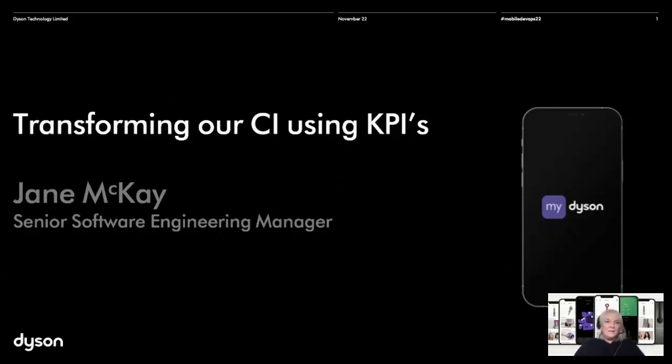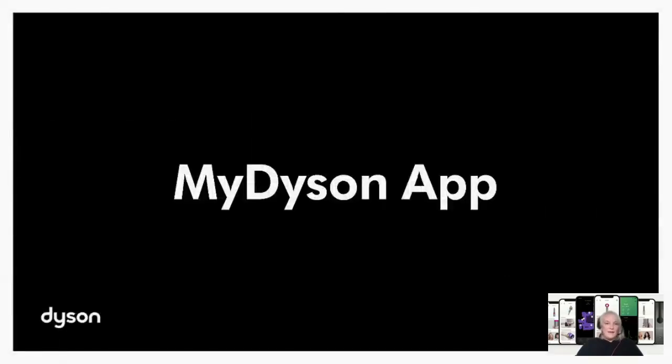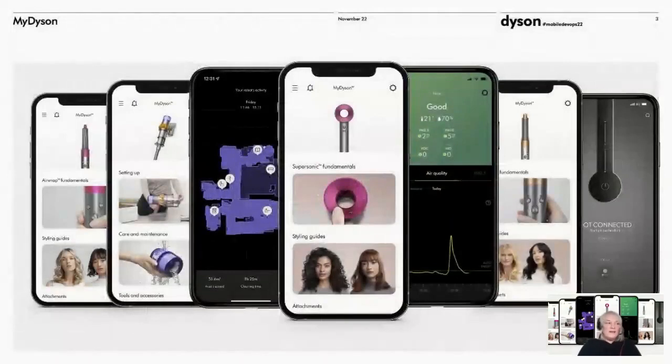And today I'm going to talk to you a little bit about how we use some KPIs to help us transform our CI. So first of all, I'm going to talk to you a little bit about the app. It's called the My Dyson app, and this is what it looks like.